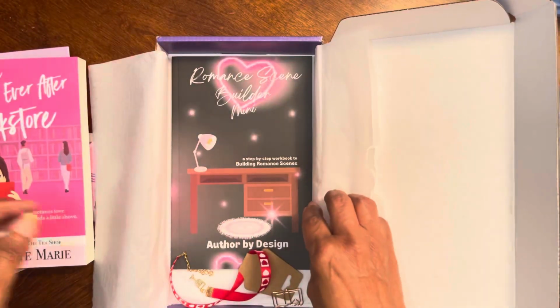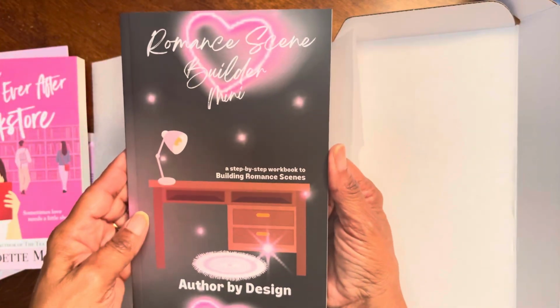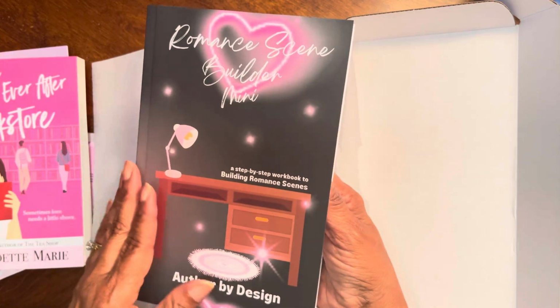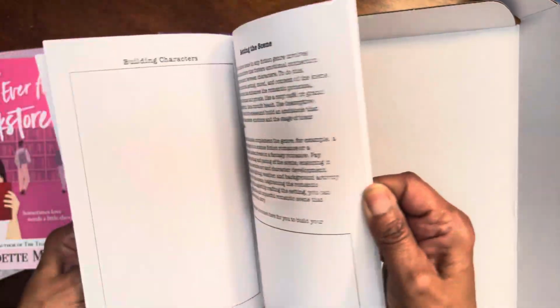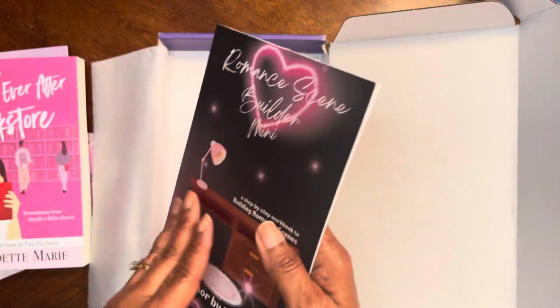All right. And then we have Romance Scene Builder Mini, a step-by-step workbook to building romance scenes. And so there's the introduction, and then it just gives you more tools to use when you are writing your romance book.